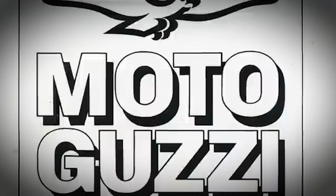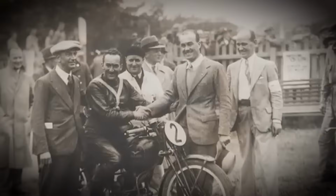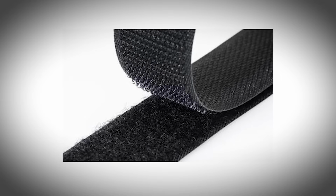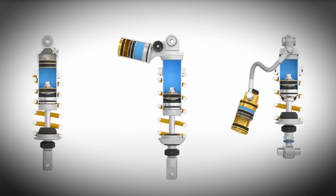Moto Guzzi. The name alone conjures images of dusty Italian back roads, mustachioed men in wool suits, and motorcycles with engines so oddly positioned, you'd think someone lost the blueprint, and they said, build it anyways. They've been making bikes for over a century, 100 years. That's longer than television, Velcro, and crucially, the modern understanding of motorcycle suspension.